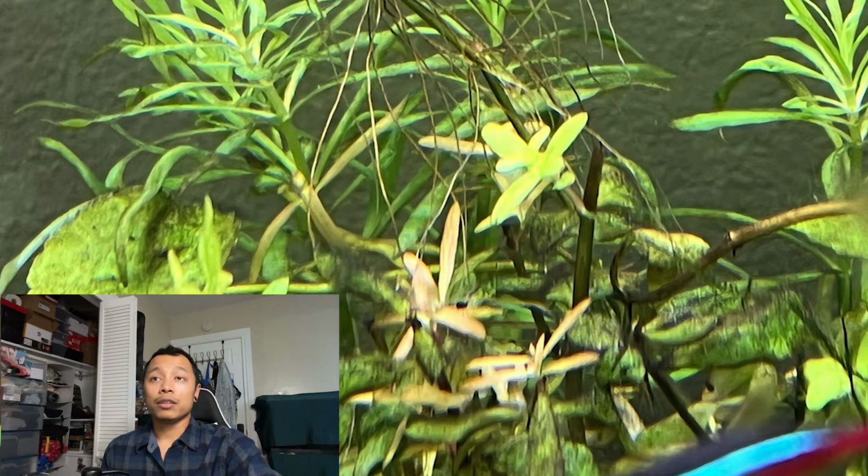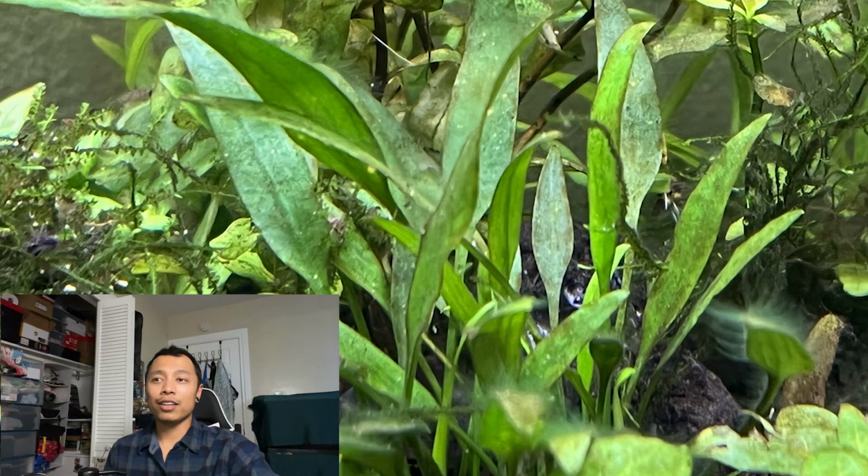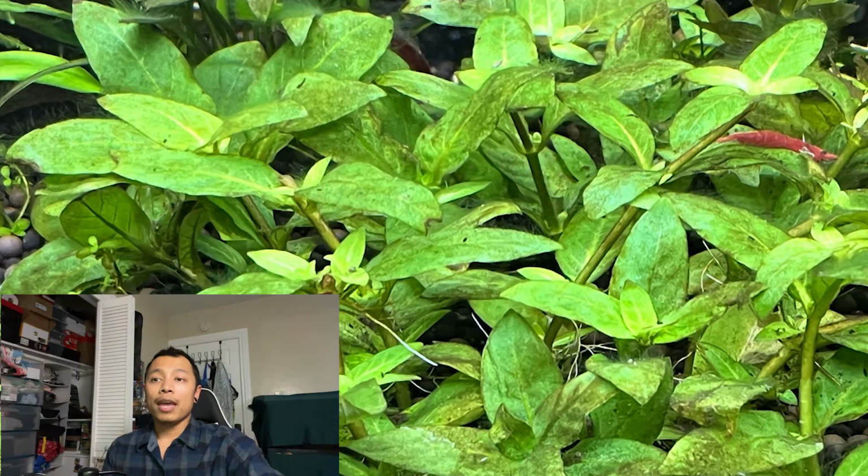Everything is going good. This is my Cryptocoryne. You can see it's getting a lot healthier. The older leaves are darker and it looks like it might be bouncing back, but the new leaves you can see are coming out quickly. And my S. repens, you can see the new leaves are growing bigger. It might be lacking a nutrient, but we'll find out in the next couple of weeks or so. If so, we'll try to figure out what it is, and we'll tweak that if needed.